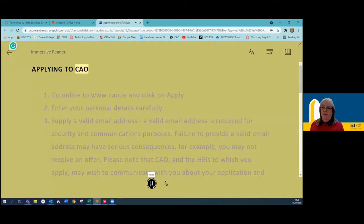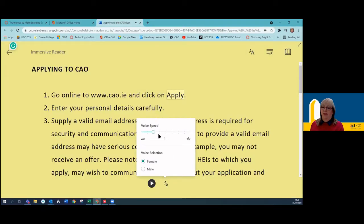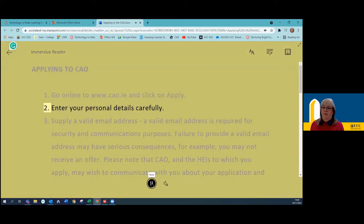Applying to Chow. 1. Go online to www.cao.ie and click on Apply. I can speed up or slow down the voice here. I can change it to a male voice. Apply. 2. Enter your personal details.